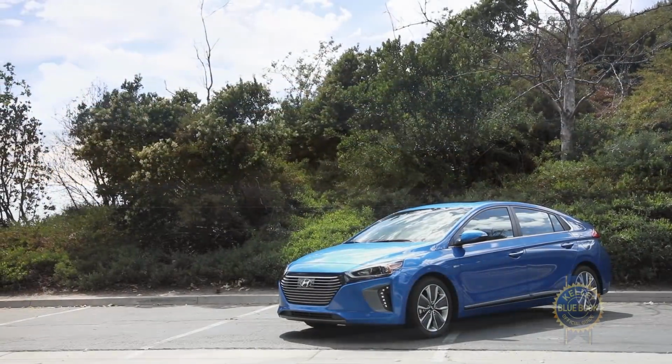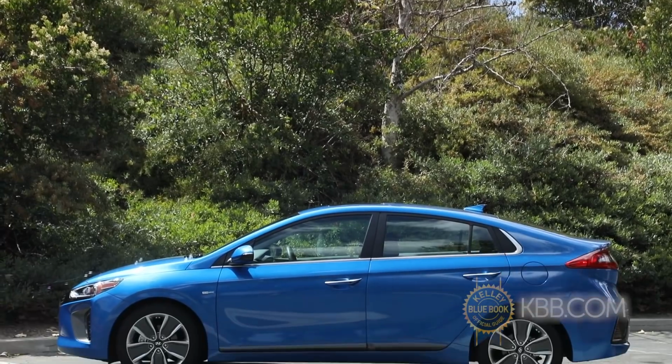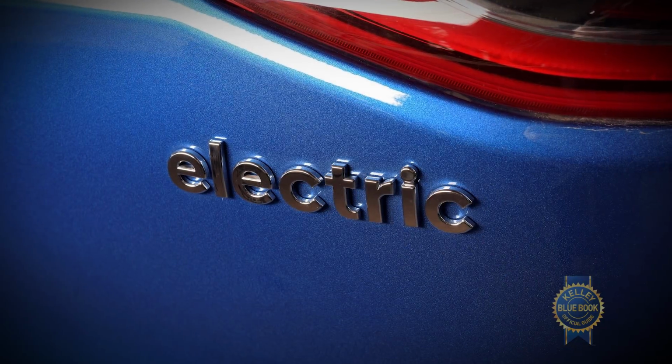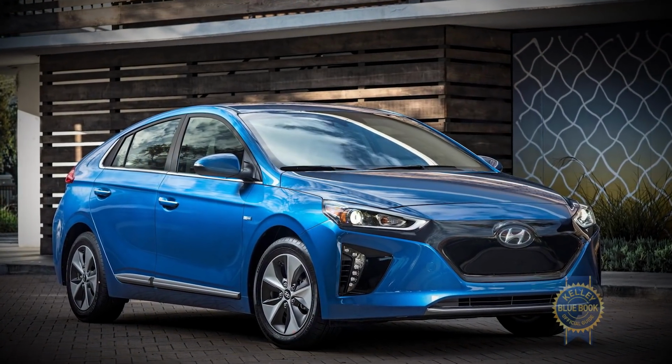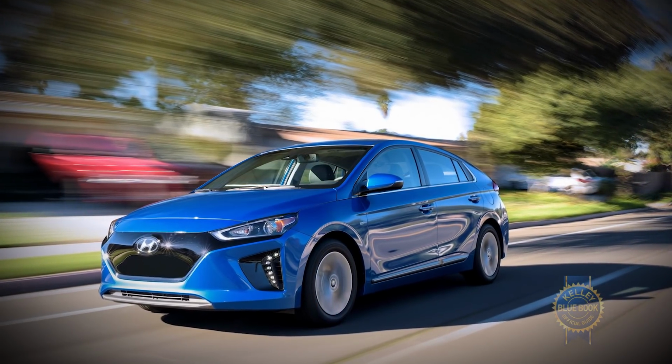Starting around $23,000 including destination charges, the Ioniq Hybrid's base price handily undercuts the Toyota Prius and Ford C-Max Hybrid. If the Ioniq Electric sounds more intriguing, expect to spend a little more than $30,000, though federal and state tax incentives can knock thousands off that price.